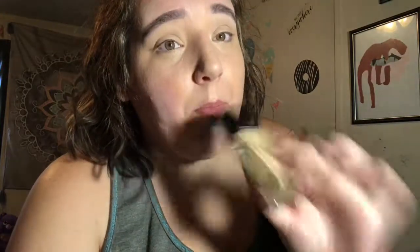So the next step is foundation. Lately, I've been really loving the Fit Me Matte and Poreless from Maybelline. I just think it works really well for day-to-day use.